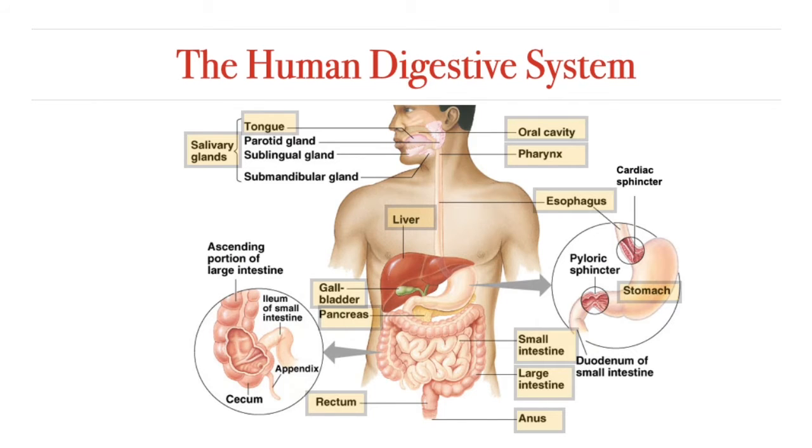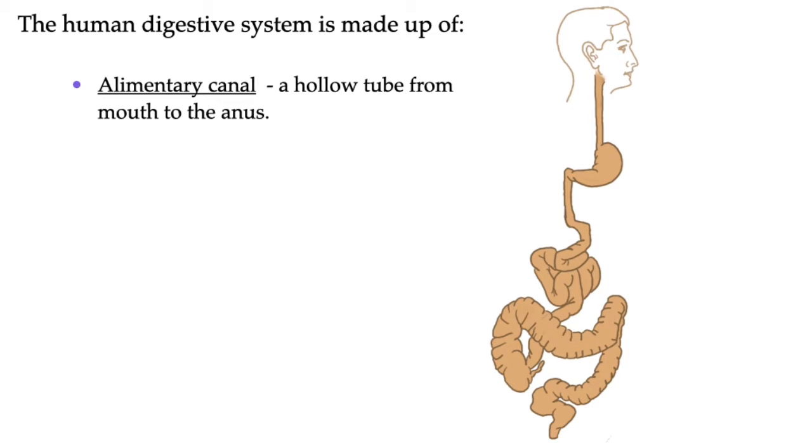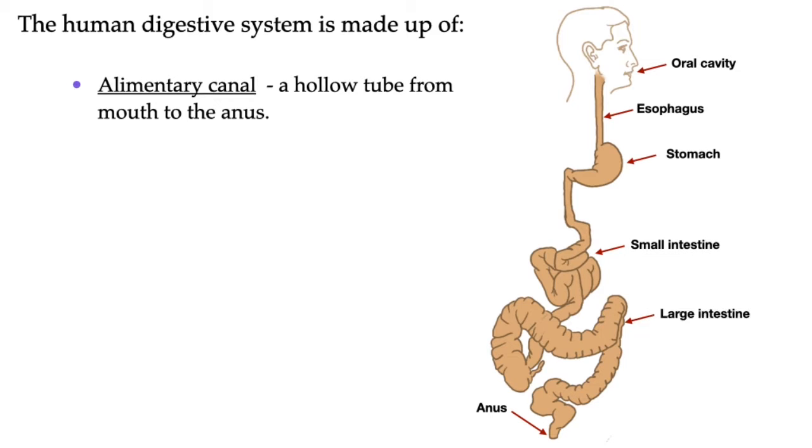So the digestive system consists of all the parts of our body that work together to help us obtain the nutrients from food. And there are two major groups of organs which comprise the human digestive system. There is the alimentary canal, which is essentially a hollow tube through which food actually passes. This hollow tube is approximately 9 meters long and starts at the mouth or oral cavity, where food goes in, and ends with the anus, where poop comes out. In between, food passes through the esophagus, the stomach, the small intestine, and the large intestine.